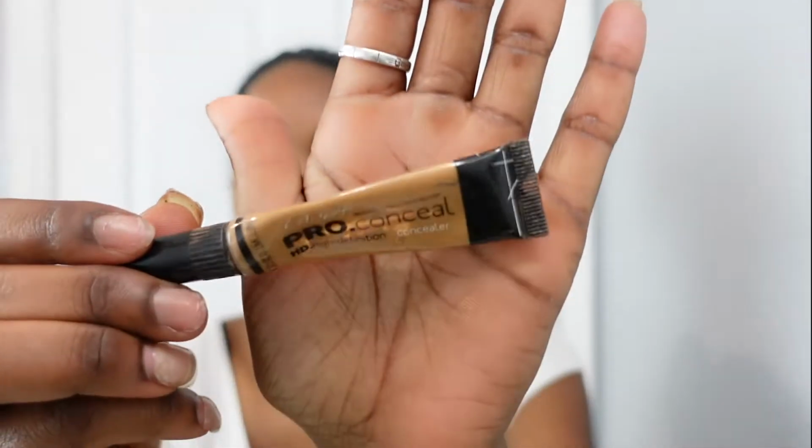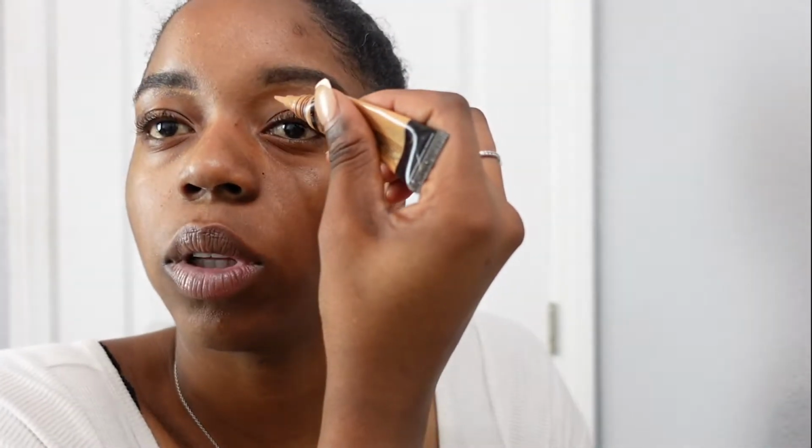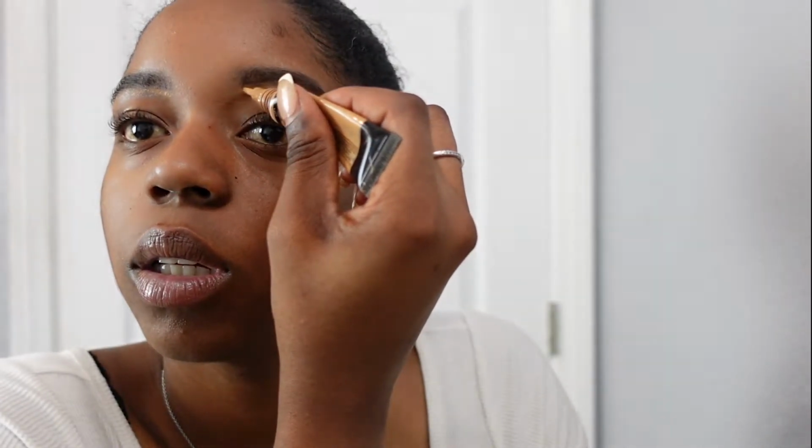Next, I'm gonna go in with my Pro Concealer, already running out. Been running out, obviously. Don't mind my nails, y'all. I know I need to get them done, but anyway, so I'm going with this. When you get to the bottom and there's nothing left. I don't use too much because, for one thing, we need to save it, but also I like it real natural. Okay, so that's that. And then I put some here, in the middle there too. It's so cute!